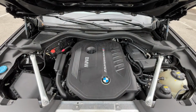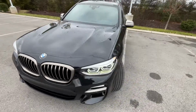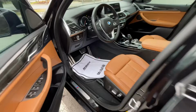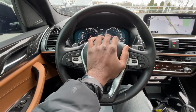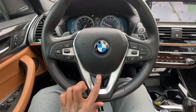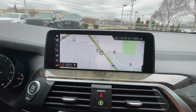But there's that 3-liter turbocharged inline-6. Let's go ahead and hop in the driver's seat. So leather wrap steering wheel here. There's the horn. We do have a heated steering wheel, and the toggle for that is there. Just gonna take a quick run through the radio. Navigation systems here.